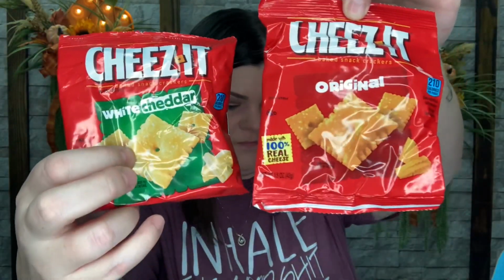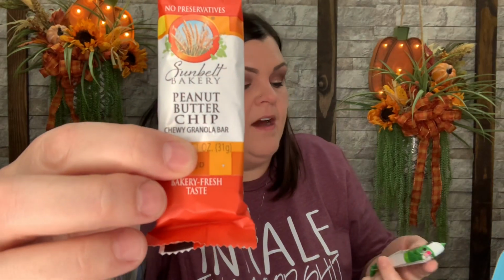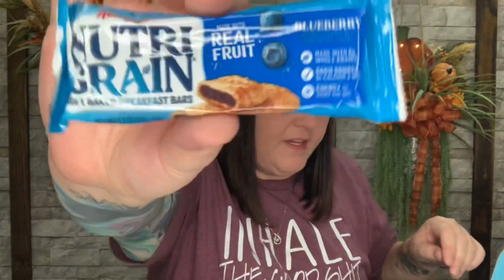We have some Cheez-Its, white cheddar, and original. Yeah, this is a really good variety this time. We even have pretzels. We have some fruit snacks. We have peanut butter chip chewy granola bar. And then we have the oats and honey chewy granola bar. We have a Nutri-Grain in blueberry. I love these. The blueberry ones are good. My favorite is the apple, and I like to have these on hand, like for a breakfast, anything like that. It's super easy and on the go.